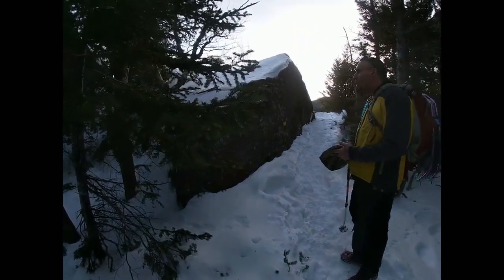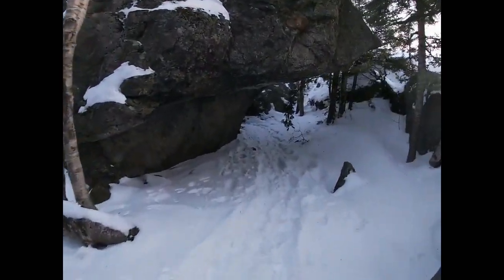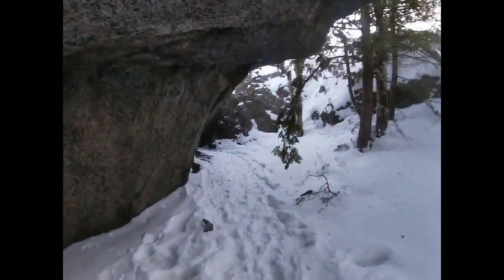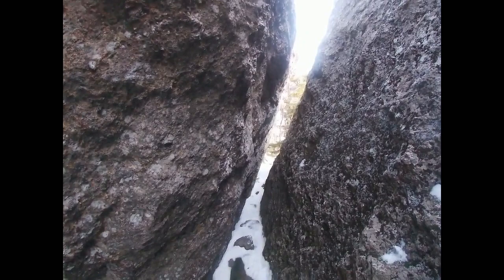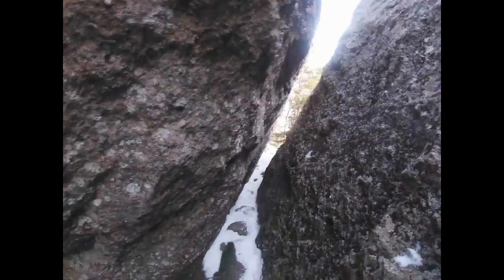All right, almost down. I think our trail goes that way. I'm not sure what's this way. We're gonna check this out. See what's over here. You have to come back here and go climbing around in here some. It's a bear den.